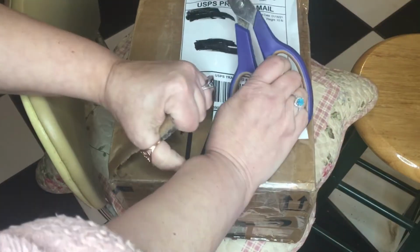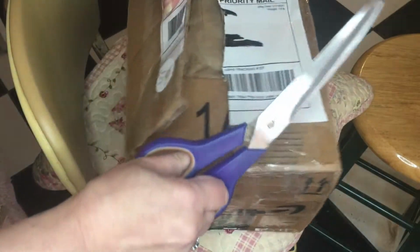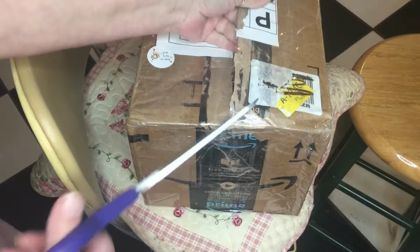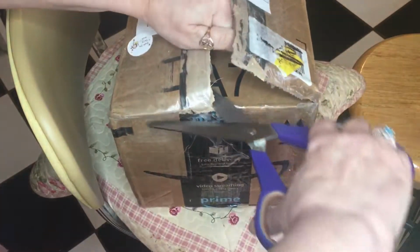And this one came on time. She wasn't delayed in the mail. My last one actually came early and wasn't even marked as having been shipped. I don't want to be on the camera trying to do this. Oh, I'm so excited.